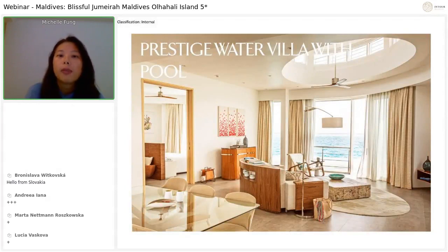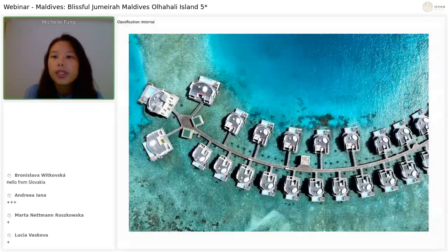And the next one is the prestige water villa. We only have 5 units of prestige water villa. And the size of the prestige water villa is a little bit bigger than the one bedroom beach and water villa, which is 20 square meter because of the extra dining area. So from this top view, you can see this 5 villa is our prestige water villa. And only in front of this villa, they have the coral right in front of the villa.